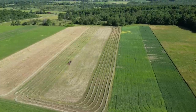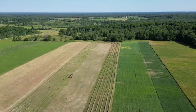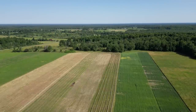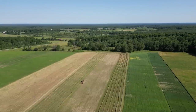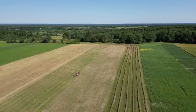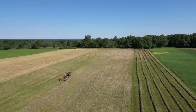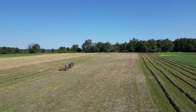Off to our right, we have our oat field. And it's very interesting, at least I think so. Both shades of green are the oat field, and the right-hand shade of green is so much darker than the left-hand shade, and that is because that was sod last year and the left-hand side was corn. So it just shows how much value is in the green grass that I plowed under.